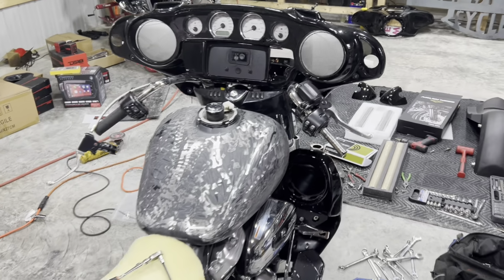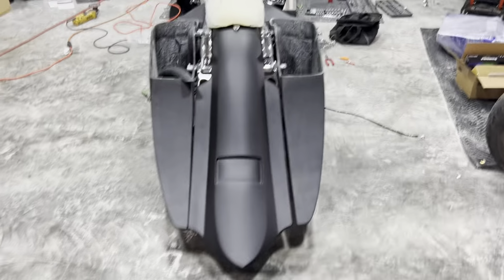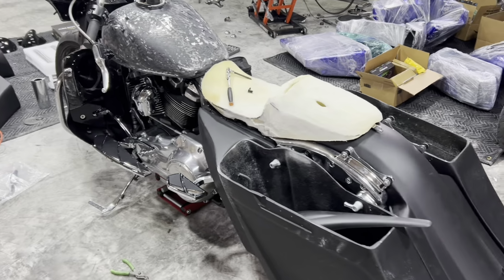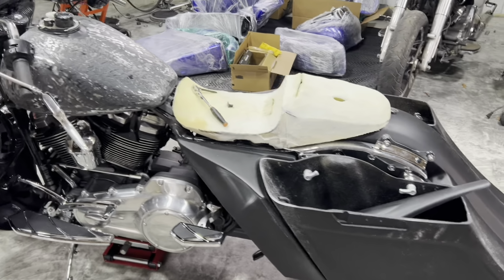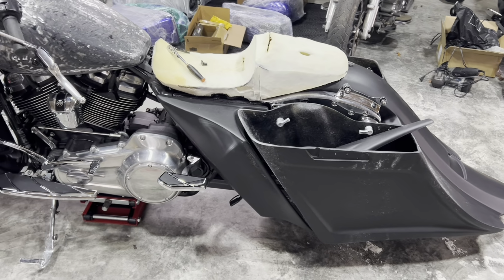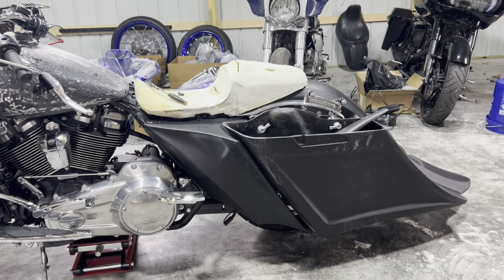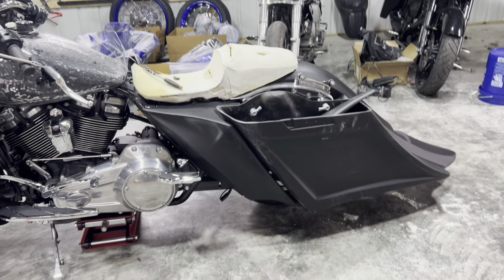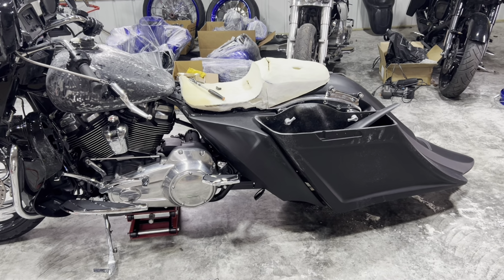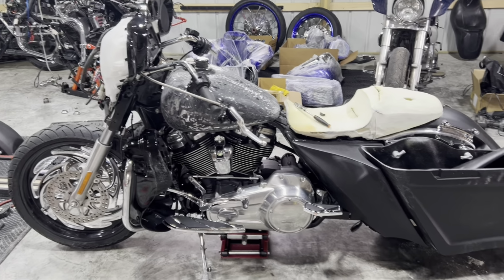So like I said, man, I'm about to take a little lunch break. I gotta go get something to eat because I'm hungry, man. You see, we got that seat pan done. We got the seat cushion shaped the way I want to shape. So the seat pan is done. The seat is done. Like I said, man, we're making progress.